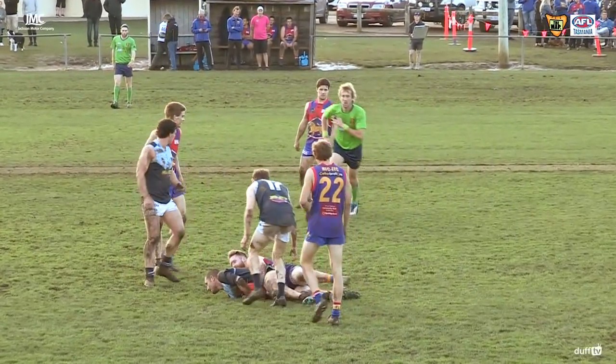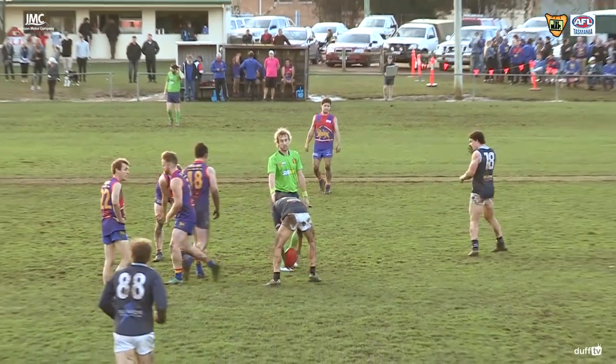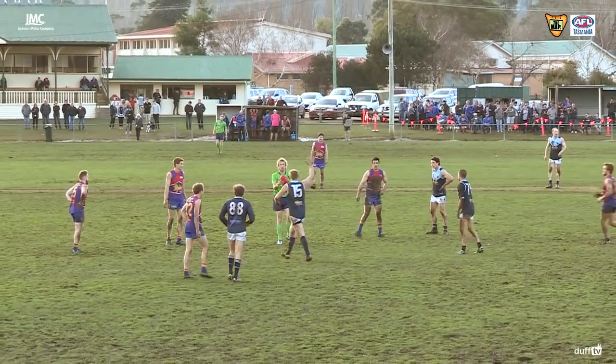And that ball's held up just in front of us. Now there's the last minute in there. Number 17 just getting off half back.